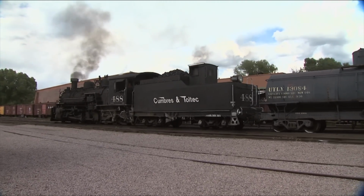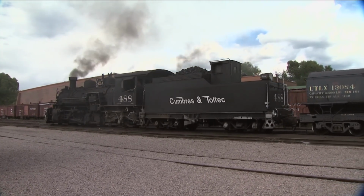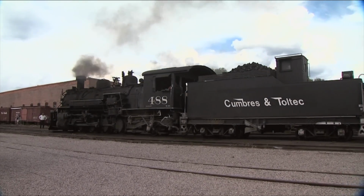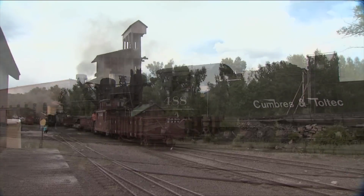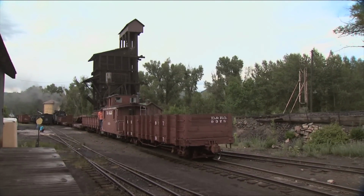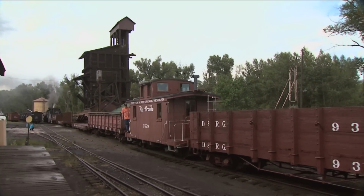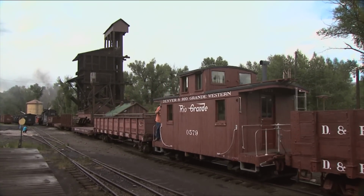This line was built narrow gauge with 3 feet between the rails, part of a once vast system of such lines the Rio Grande ran. Located in Chama are a variety of structures that have been here for decades, some as early as the 1880s.